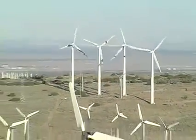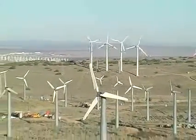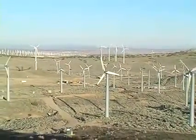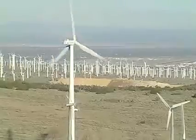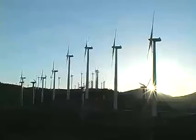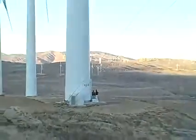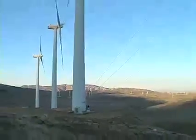Wind farms like this one in California are becoming more common in rural areas of the U.S. An industry association says last year alone, wind power capacity in America grew by 45%. Mostly wind power is generated by large propellers that can only be placed in the countryside.